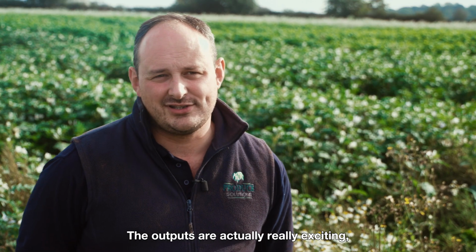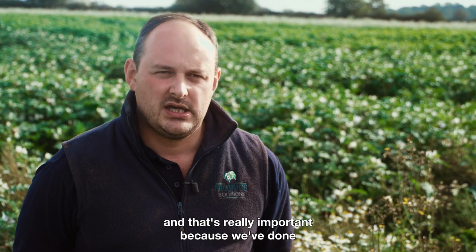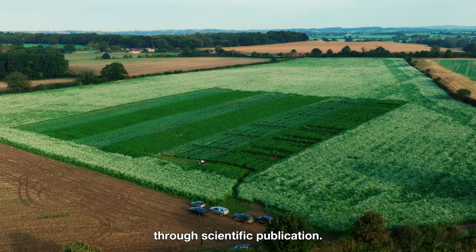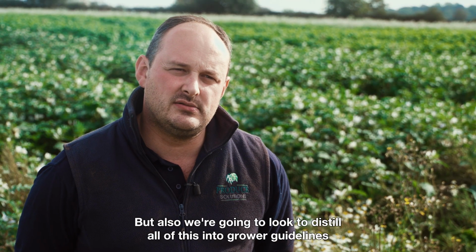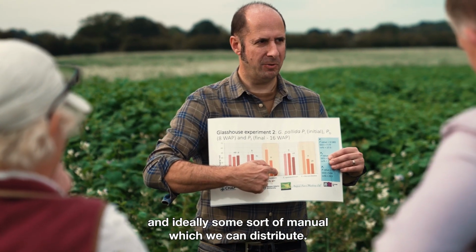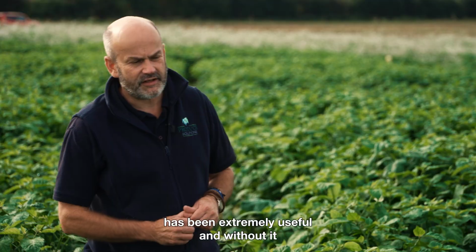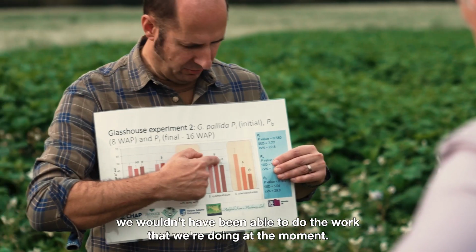The outputs are actually really exciting. For instance, we're going to be looking to publish our findings, and that's really important because we've done some really robust trials work, and it's great to have that validity through scientific publication. But also we're going to look to distill all of this into grower guidelines and ideally some sort of manual which we can distribute. The funding that we've had available from Innovate UK to do this 2-year project has been extremely useful, and without it we wouldn't have been able to do the work that we're doing at the moment.